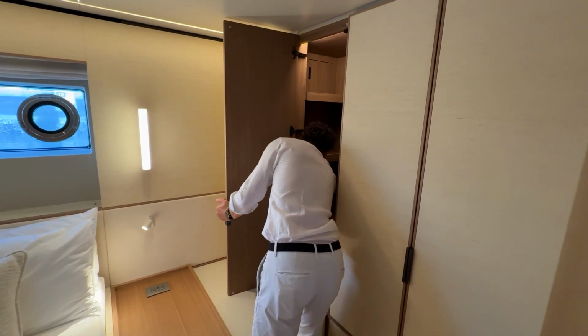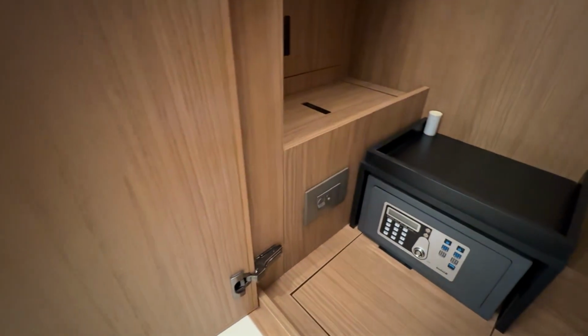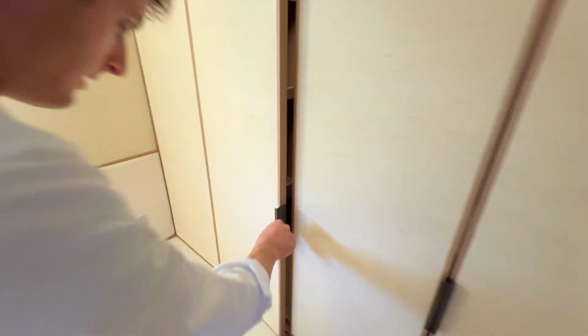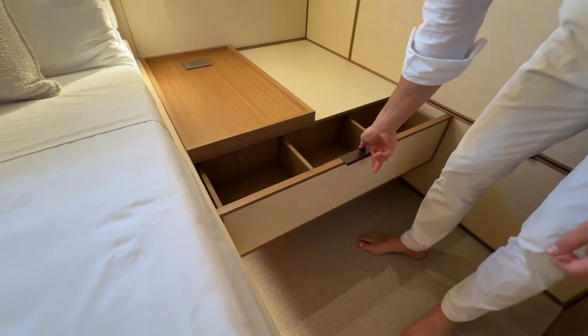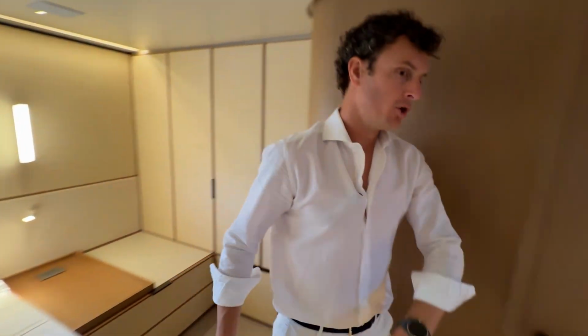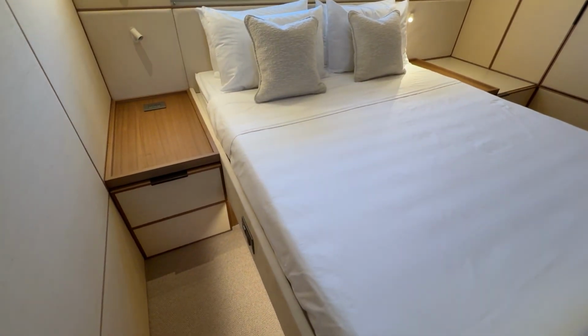Over here is your fan coil underneath there for the cabin. So you can lift it up and you will see the filter is right there. Over this side, we're featuring a drawer for extra storage. And then of course, on the other side of the bed, there's additional storage, which has drawers.